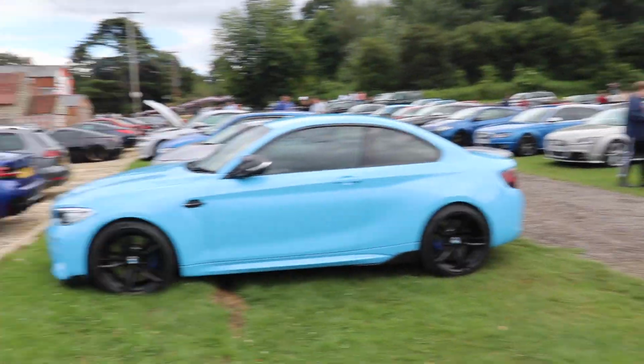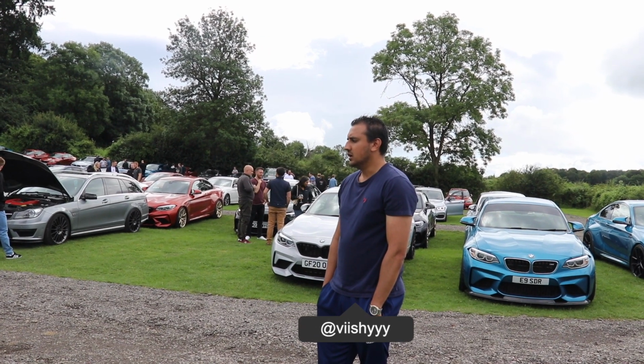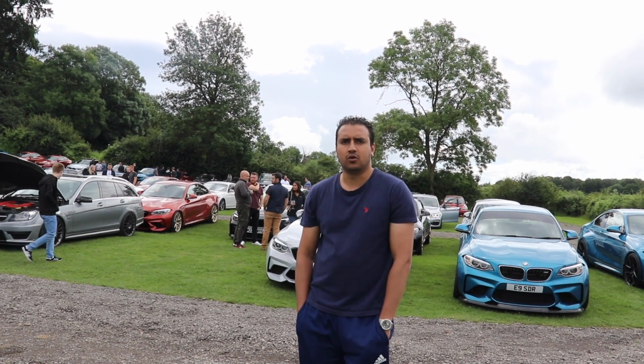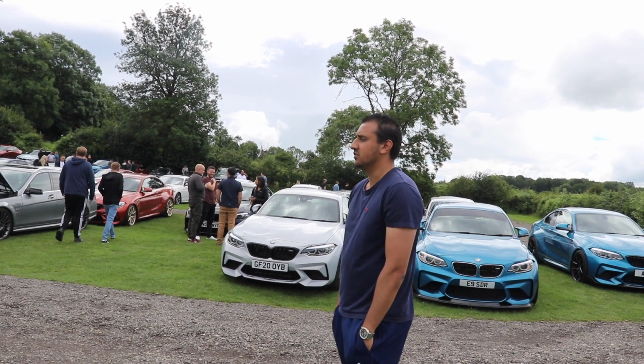What have you done to it? Have you got springs and spacers? Yeah, 12 on the front, 15 on the back. Springs are just stock suspension. Yeah, just been wrapped, obviously.